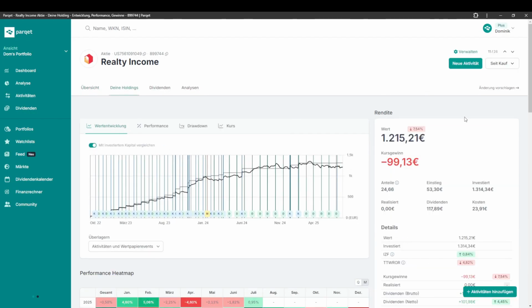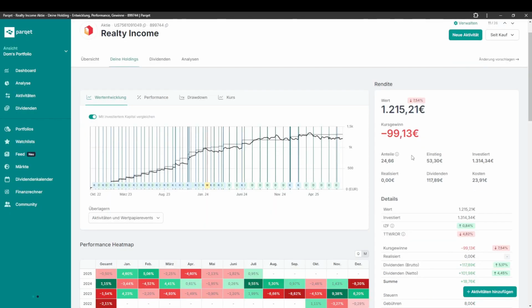If we're looking at my position, I'm in the red with this one. If you can see here, the gray line is my invested capital, and here the black line is the share price. So I'm down 7.5% with this one. I own almost 25 shares with an average price of 53 euros. And so far, Realty Income paid me 117 euros.